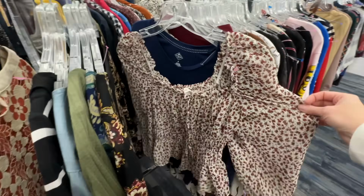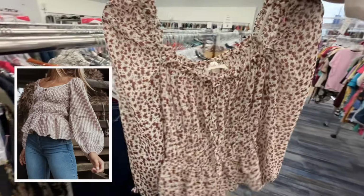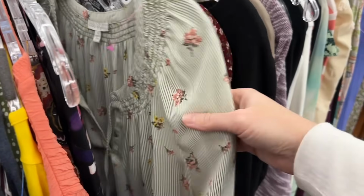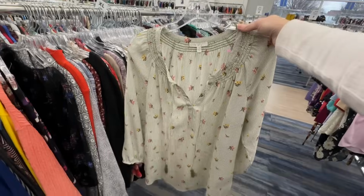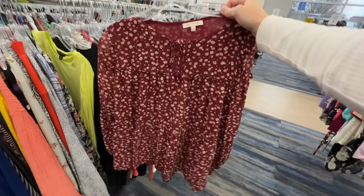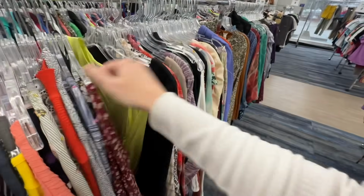The floral of this is quite pretty. It is a little see-through, but I might still try it on just to see what I think. The details in this one are so pretty. I'm just afraid it would be a little bit too big, so I'm gonna have to pass. This one's pretty as well, but I don't think I would like that shape on myself. It's a little bit boxy.